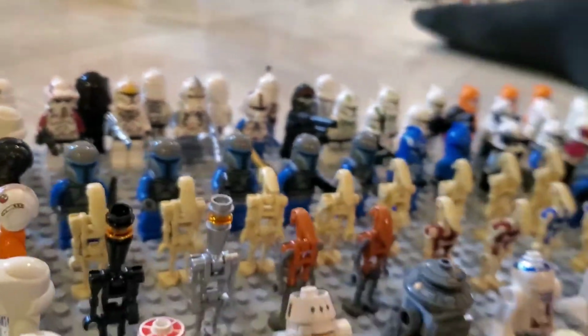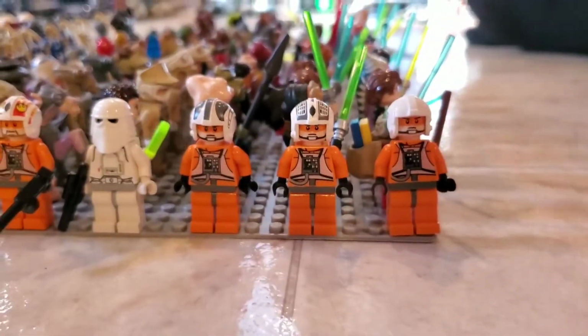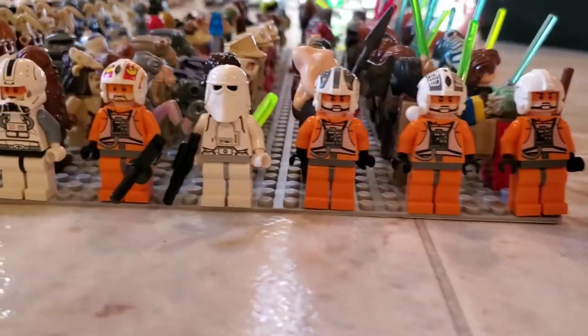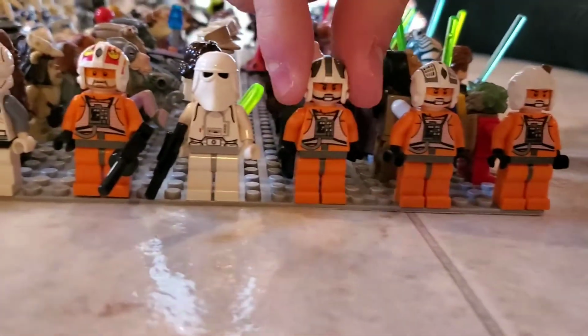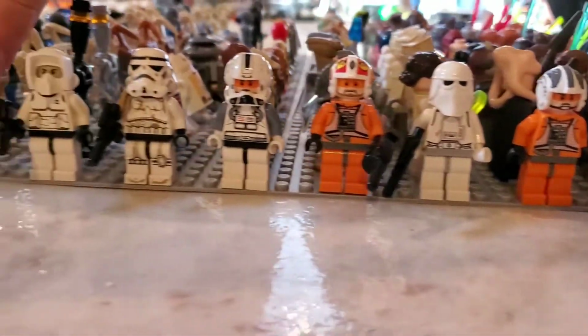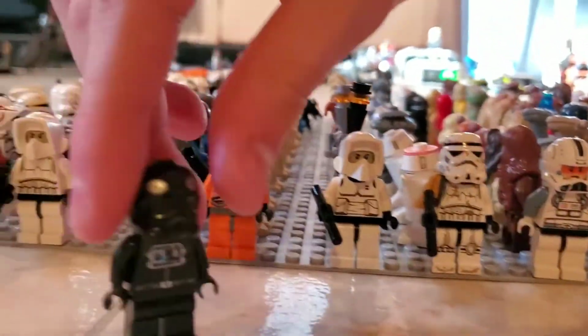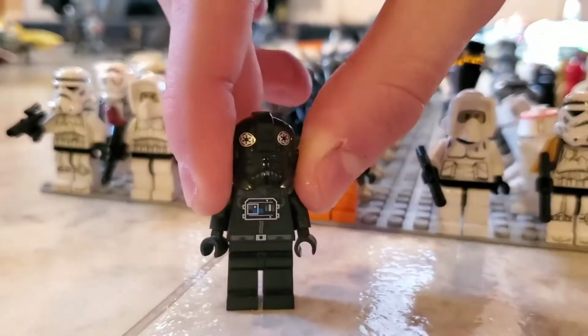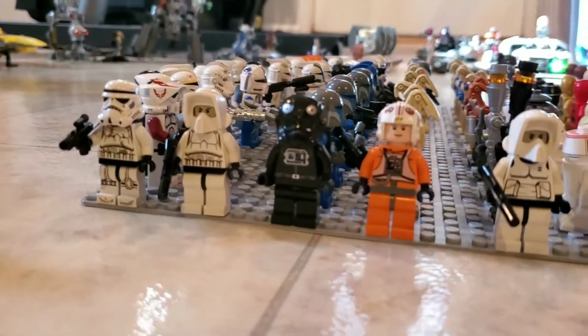And then over here on the side, just got some Rebel pilots. Yeah. One of them's Luke Skywalker, but I forgot which one. I think it's this one. I think this one's Luke. I don't know if this one's rare, but it might be. I'm not sure though. There's a rare pilot. I'm not sure which one it was. It might have been this one.